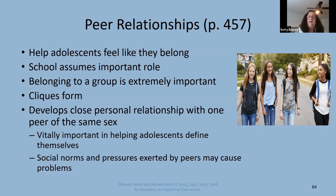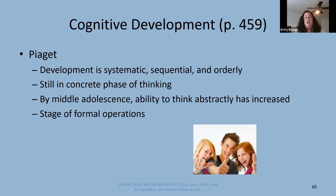Very important. How an adolescent treats their best friend during adolescence is going to tell you how they're going to treat whoever they're going to be with, their partner for life. If they're good with them and courteous, they'll be the same way in that relationship too.